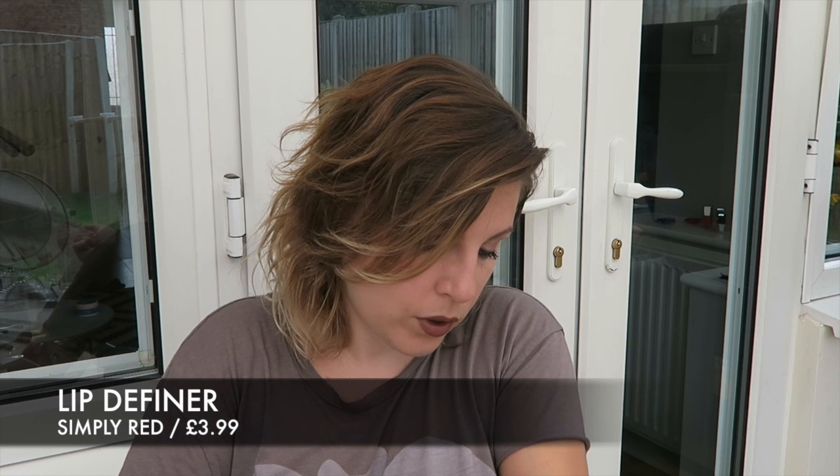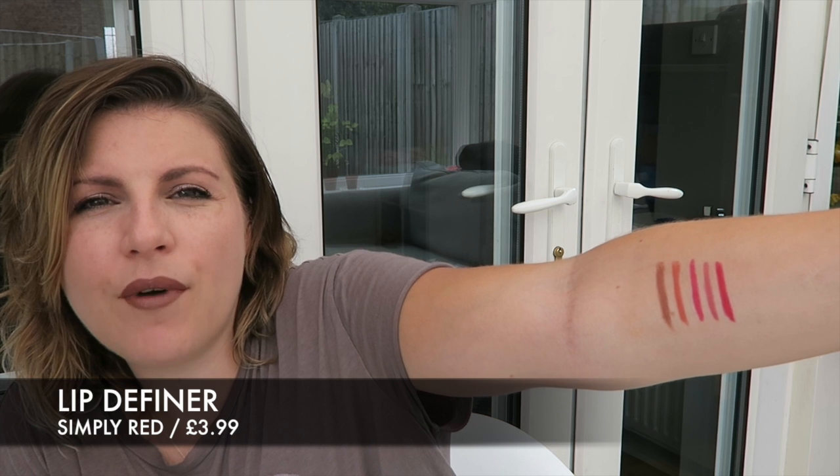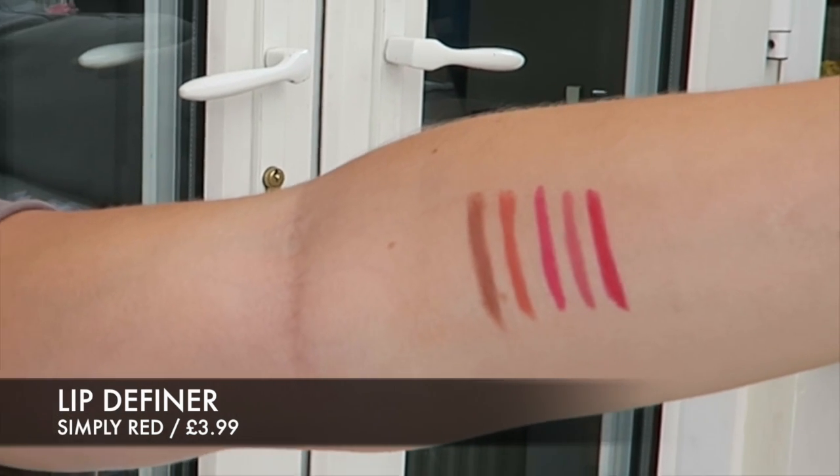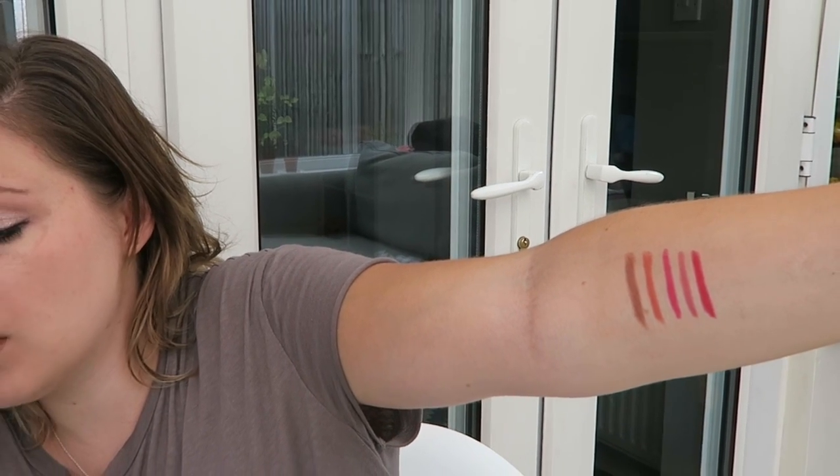And this one is Simply Red, which is much easier. Simply Red, I feel like I picked that one because there were a few different kinds of red that you could get. And Simply Red, I chose that one because it was a bit pinkier. It was a bit different. And I looked at different swatches online and that was the one that appealed to me the most. So they are the lip pencils that I got.